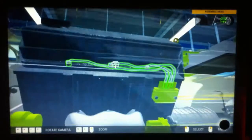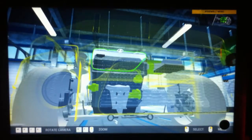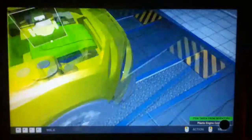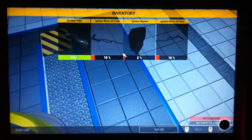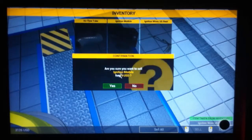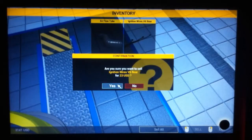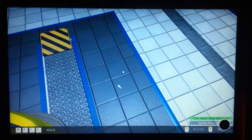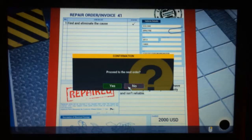And then ignition front, and then we've got to put the cap on the engine, and then we'll get rid of the 3 parts that we replaced. So $23 for the ignition front, $15 for the ignition module, and $23 for the ignition wires rear. And let's see if that did the trick. Boom! $2,000. Yes, please.